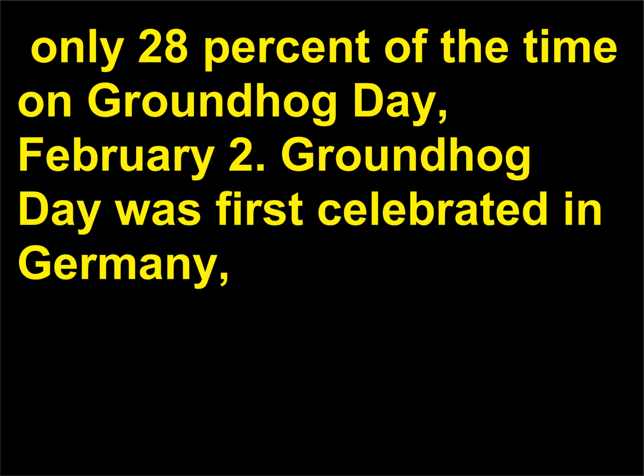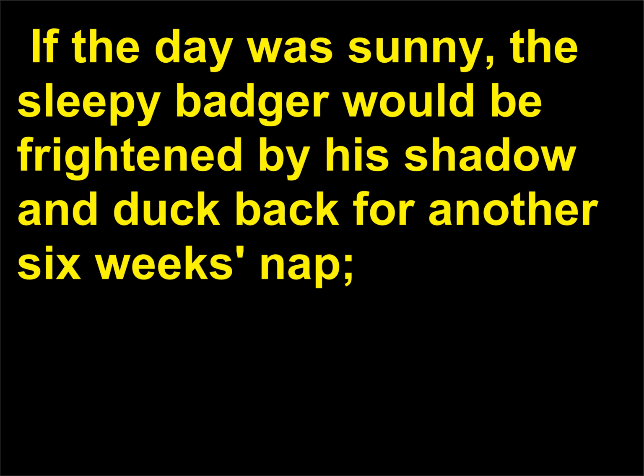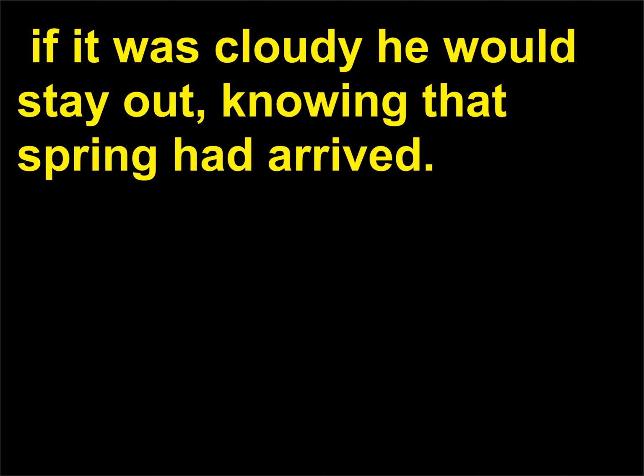Groundhog Day was first celebrated in Germany, where farmers would watch for a badger to emerge from winter hibernation. If the day was sunny, the sleepy badger would be frightened by his shadow and duck back for another 6 weeks nap. If it was cloudy, he would stay out, knowing that spring had arrived.